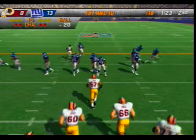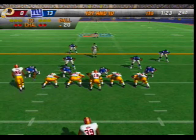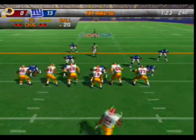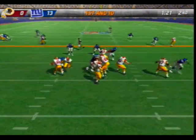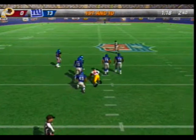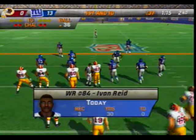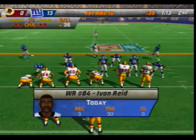So they have first and 10 here. Only one man in the backfield. Let go! Gets rid of it. He finds his man. Sparks comes up to make the play at the 36-yard line. Here's a no huddle. It's a good way to keep the defense off balance.